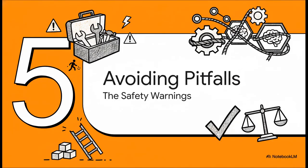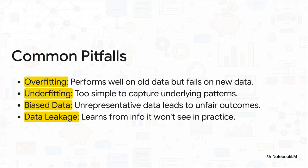Okay, finally, before we let you loose with these tools, every good toolbox comes with some safety warnings, right? Well, in machine learning, these warnings are the common pitfalls that can trip up even the most experienced teams. Understanding them from the get-go is essential for building solutions that aren't just accurate, but also robust, fair, and reliable. So let's quickly run through a few of the big ones to watch for.